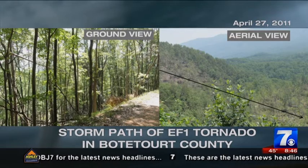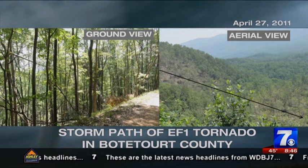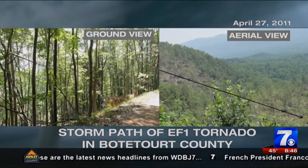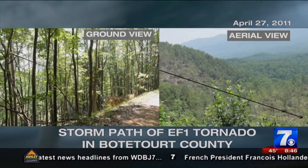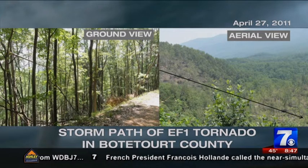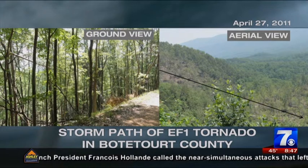Wonderful, and this is an example of what you're talking about. It's up on your screen right now. This is a storm path of an EF1 tornado that went through Botetourt County on April 27th, 2011. So from the ground view, you can't really see the path of this tornado. You just see a few trees down, but that aerial view really does show that path, and that's what you're going to help explain how to take a proper picture.